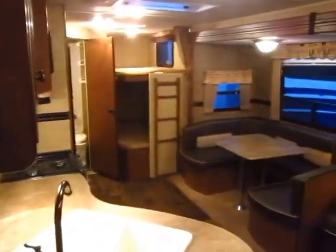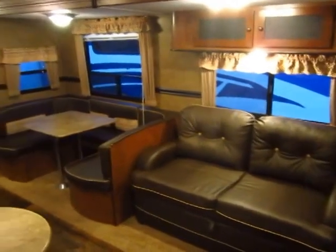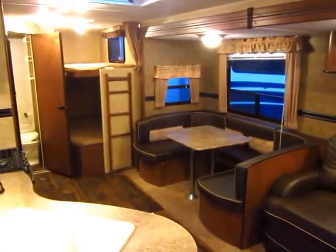It's got central air and heat. It's got all the stuff you really need, and it does definitely have a nice look to it. It's simple, but it's simply effective, and I love that. I like campers that just get the job done and they don't try to get crazy.